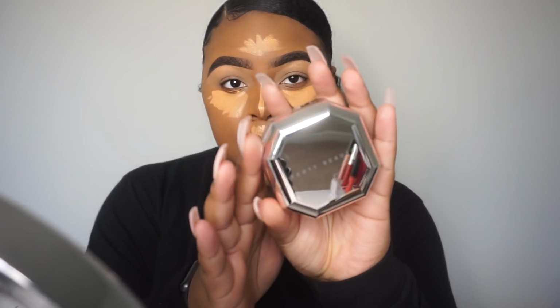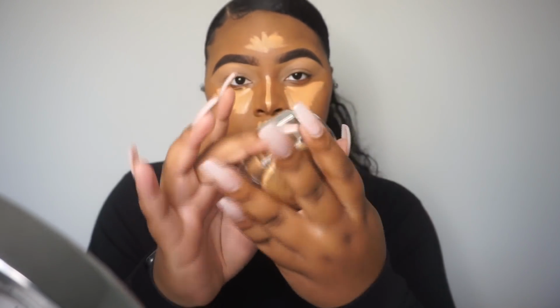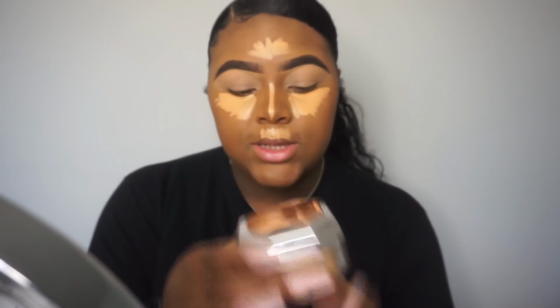And I also picked up the setting powder like I told you guys. So I'm gonna go ahead and open this up because you don't want to set creases. So I want to make sure that my setting powder is ready for when I'm done blending out the concealer. So this is what the packaging looks like. It's really nice, really sleek. This is the powder color I got. I told you guys I got honey.